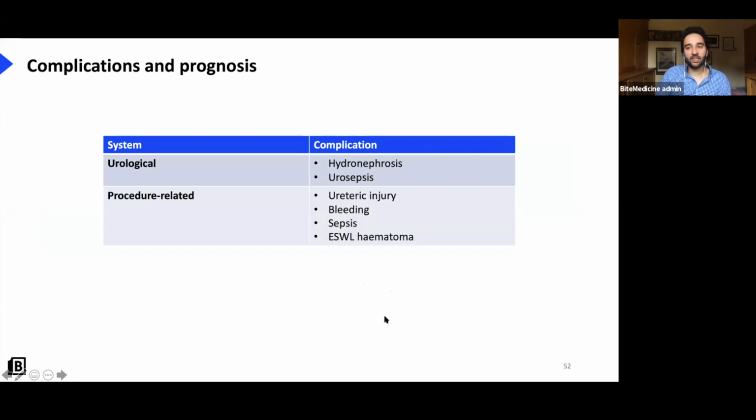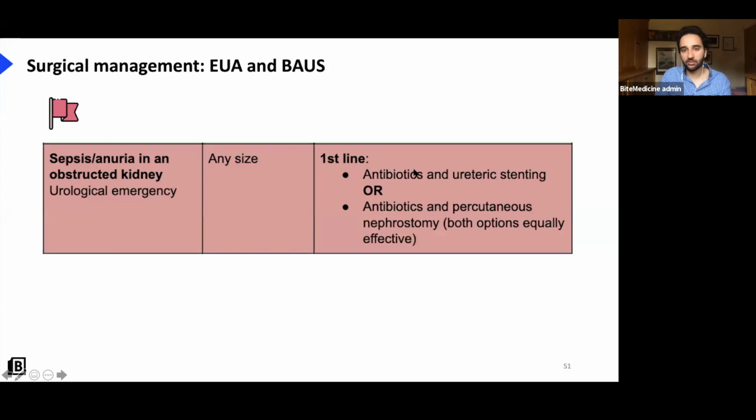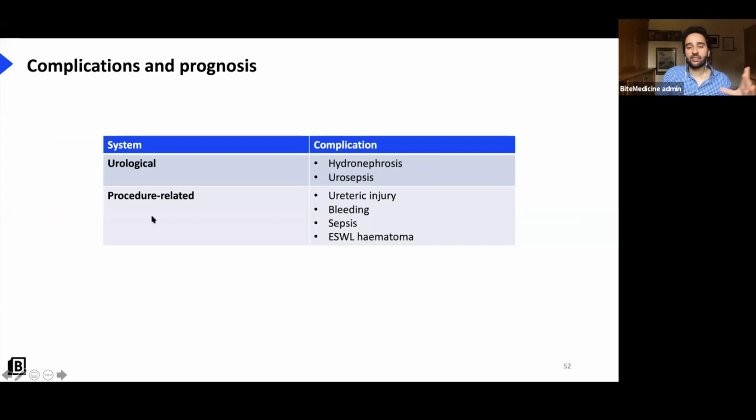Cool, so we're coming near the end now, up to our top decile question, which I think is the most popular part of the webinar. I mean, we've touched on most of these. If you don't treat, the stone can become infected, you can develop urosepsis, hydronephrosis, because that back pressure on the kidney is developing into renal failure. And then you obviously have, like with any procedure-related complications, ureteric injury, bleeding, sepsis, and then here's one specific one, a lithotripsy-related hematoma as well.